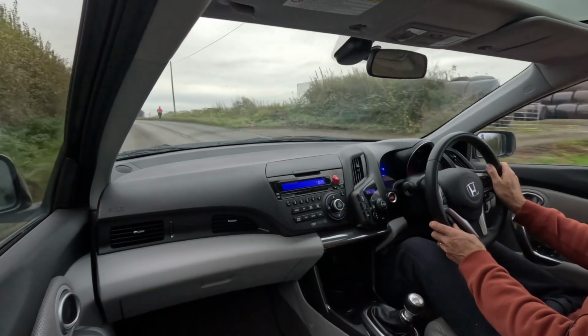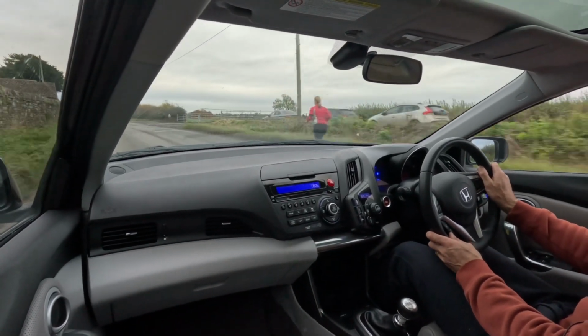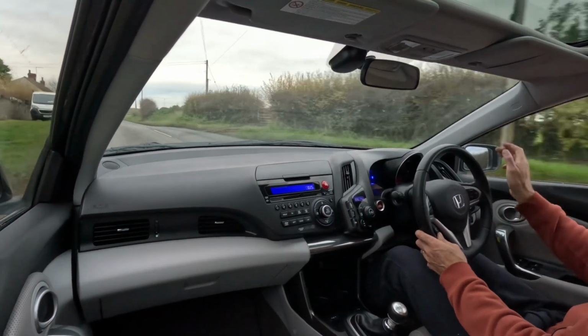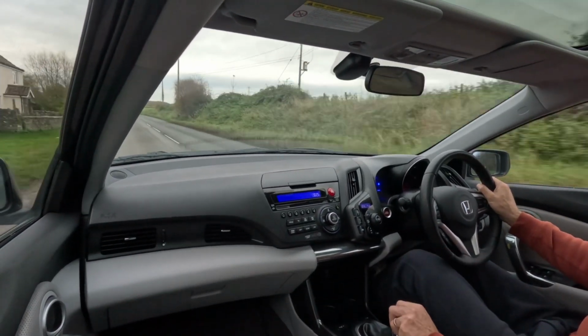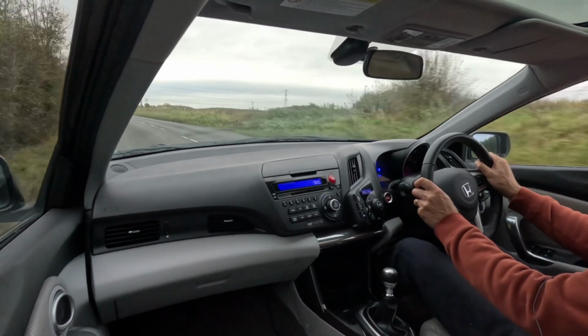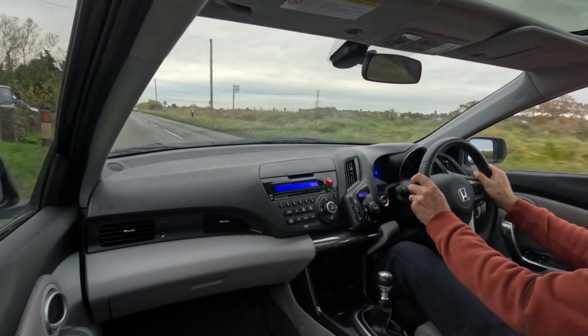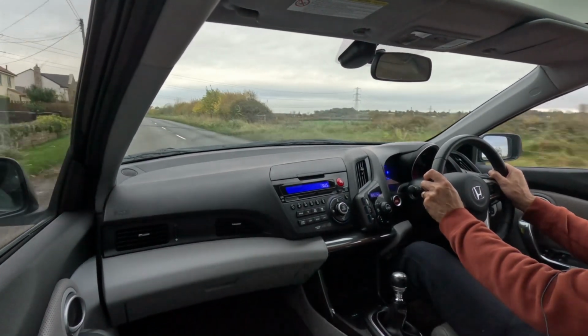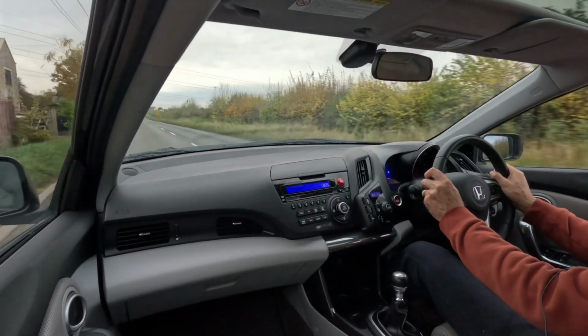The second one I had, I was less precious about. A few years later, chucked into sport mode and transformed the car for me. Suddenly it was exactly what I wanted. It was eager, it was keen, and the small amount I lost in economy was more than made up for in enjoyment. Just a brilliant setup, really is.